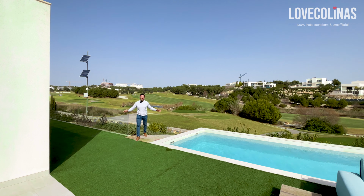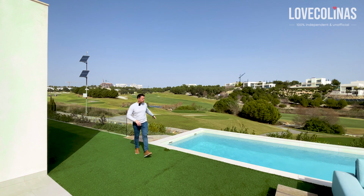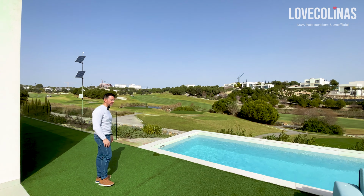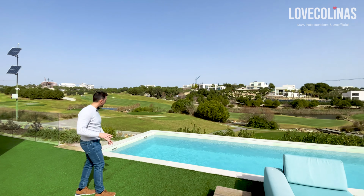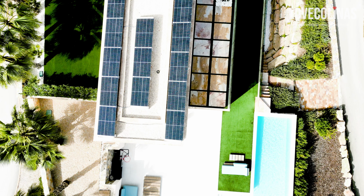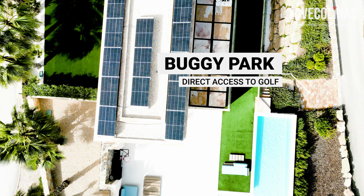Now, how cool is this area, right? We have this L-shaped pool overlooking the golf course. I mean, this is just mind-blowing. By the way, you even have your own buggy park space over there and a private path.